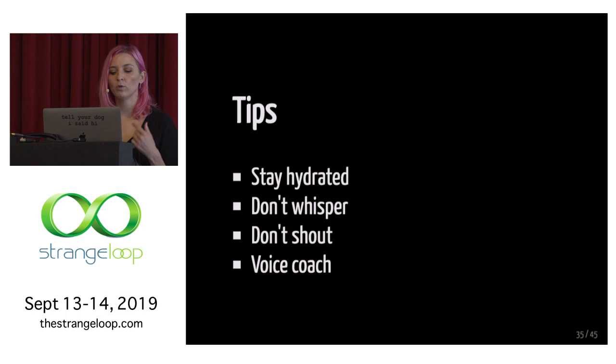Don't whisper and don't shout. It turns out shouting is kind of obvious, but whispering is more of a strain on your voice than talking at a normal tone. Some people will get voice coaches. So you hire someone, much like singers have voice coaches to teach them how to use their instrument and keep it healthy and lessen the wear on it. That's also an option. Go next.